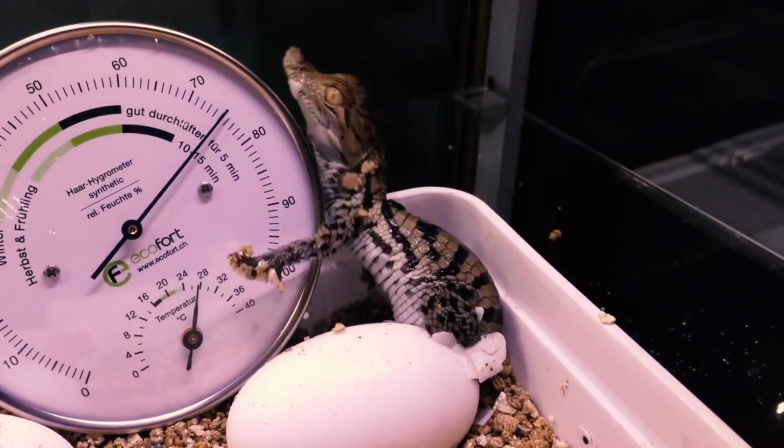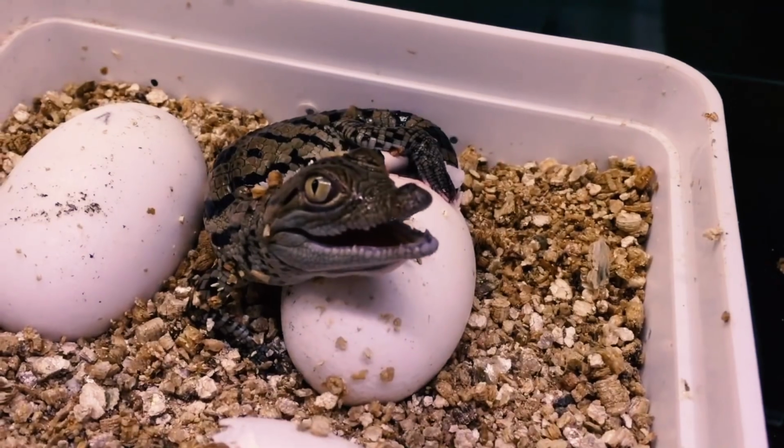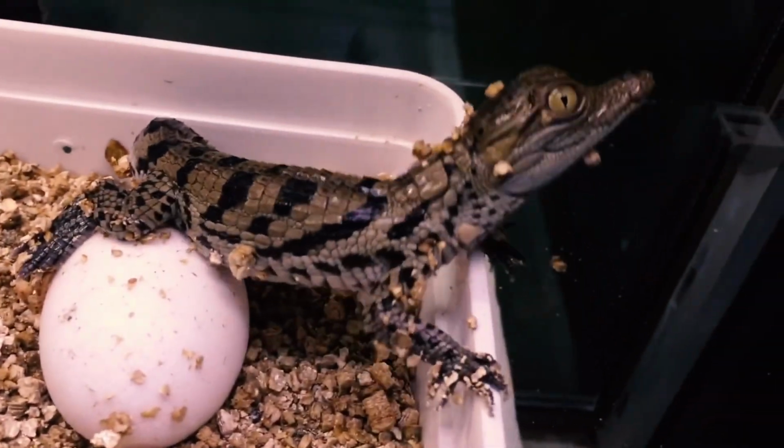Each successful hatch represents not just new life, but a significant investment coming to fruition. The staff stand ready to assist any hatchlings struggling to break free, knowing that these first few moments can make the difference between a healthy crocodile and a lost opportunity.